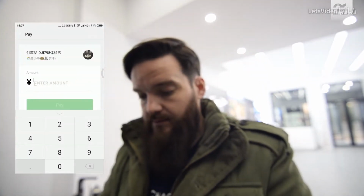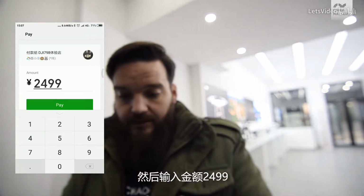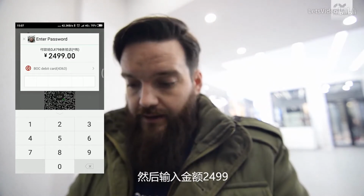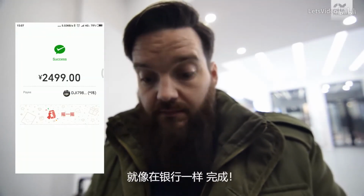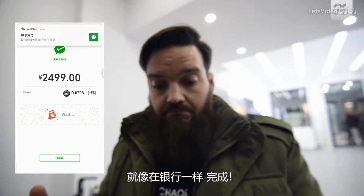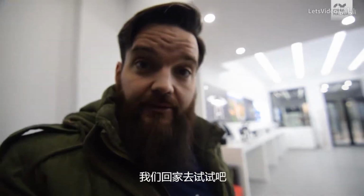Pop that back in there, 2499. Yeah. Once the total's in there, I just press pay. Okay, and then I pop in my PIN code, like you would at a bank. And there you go, job done. And now I have a new DJI Osmo Pocket. Let's go home and play with it.